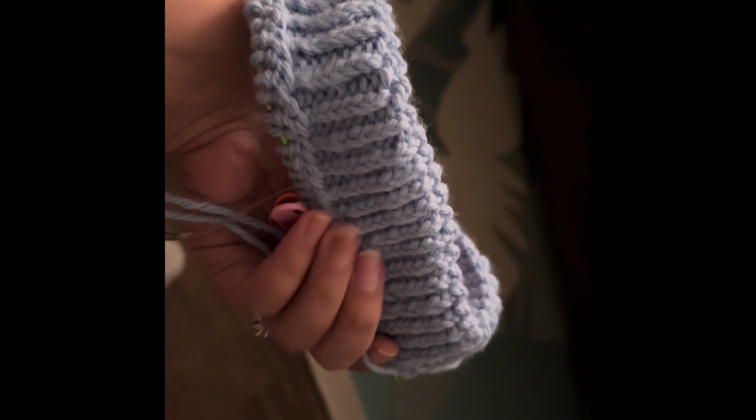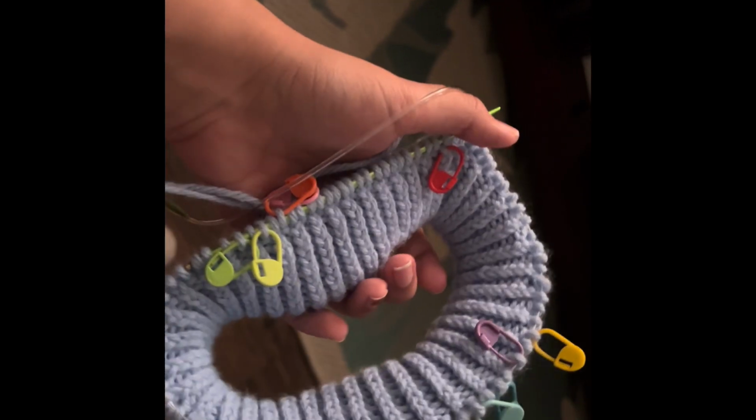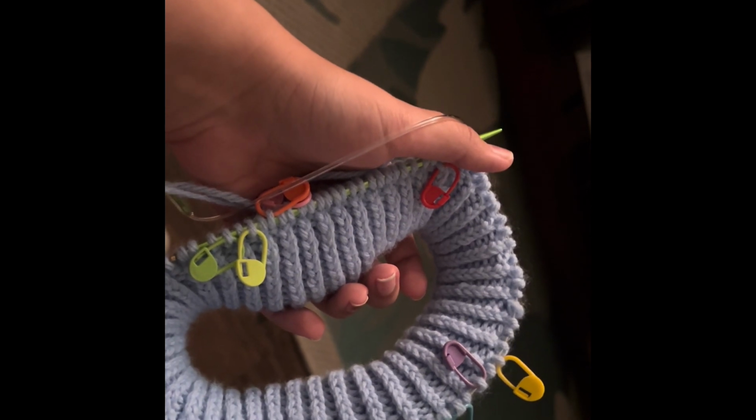Ta-da! That's the collar sewn in, and I put the markers already for shaping the sweater.